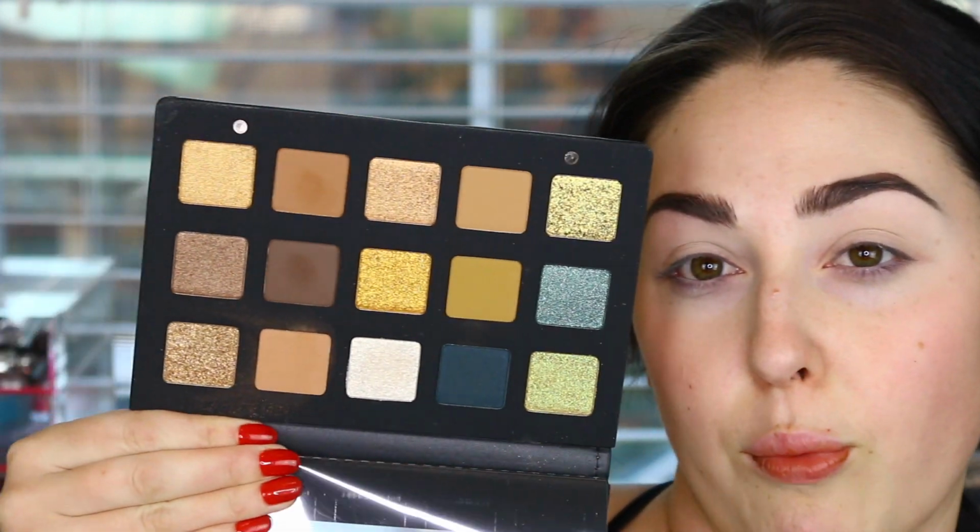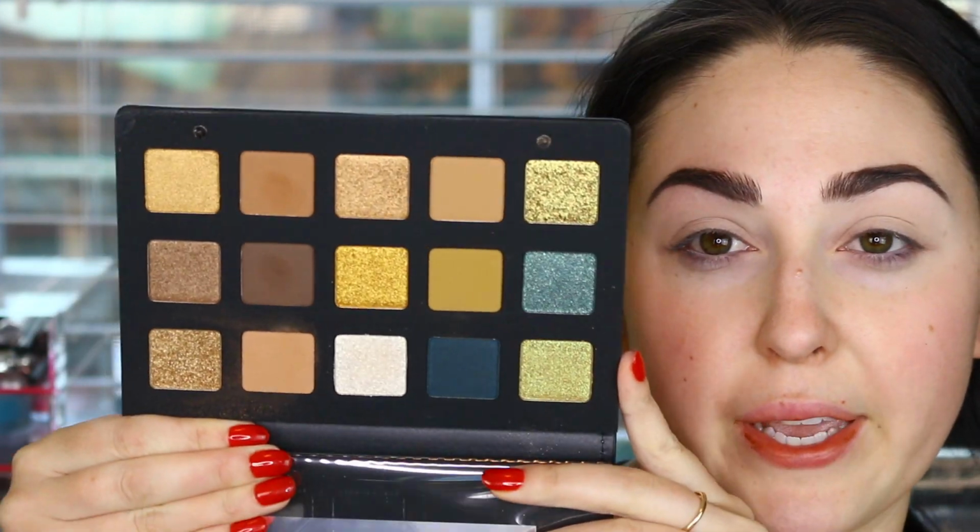The Natasha Denona Gold palette. This palette was sent to me in PR, so I didn't buy it myself, and I've only used this palette 1 or 2 times before now. I've never used it on camera, but it is so pretty.